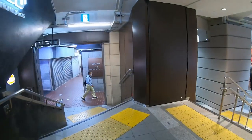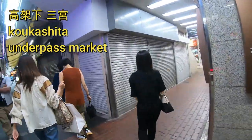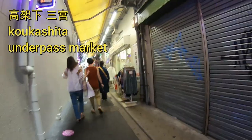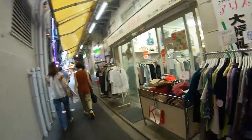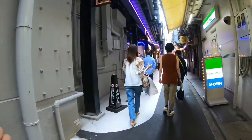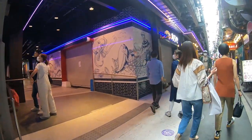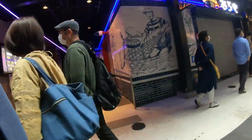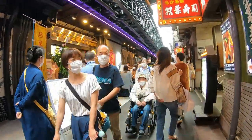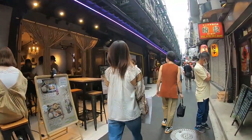Would you like to see the old part of Sannomiya? Okay. It's called Kokashita. That means shops under. Okay, actually let's go this way. This is Kokashita. There are shops, restaurants under the tracks. Chinese. Wow, it's really bustling.